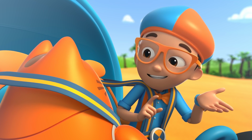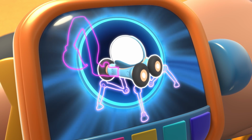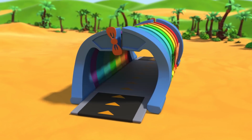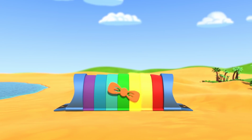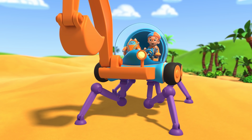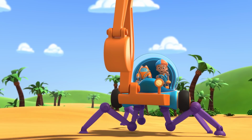I'm gonna need the excavator arm and spider legs. Excavator arm, spider legs, confirmed. Activate Blippi Station. The Blippi Mobile is ready for action. Let's go make a sandcastle that won't get washed away.